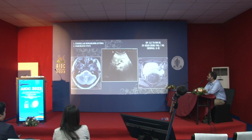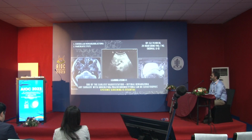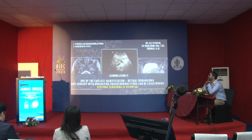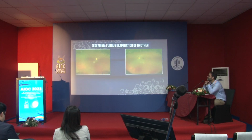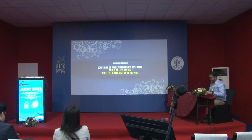Given the clinical presentation, it is essential to perform a thorough systemic workup prior to any surgical decision making. Our patient underwent blood pressure monitoring, measurement of urinary vanillyl mandelic acid levels, and imaging, which revealed cerebellar hemangioblastomas and pancreatic cysts. Our first learning lesson is that in the presence of underlying systemic lesions, especially pheochromocytoma, any surgical intervention can be catastrophic. Another important aspect in the management is screening of family members. Ultra-wide field imaging of a brother revealed small retinal angiomas. Remember, family screening could be life-saving.